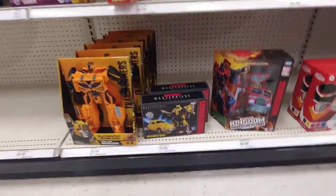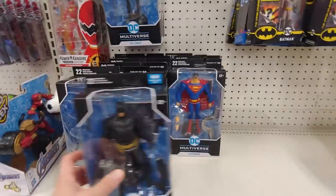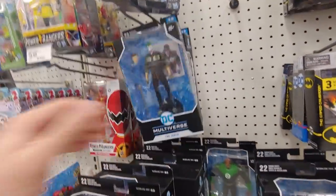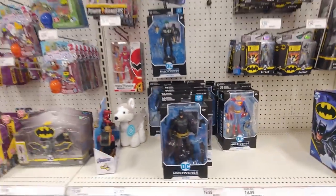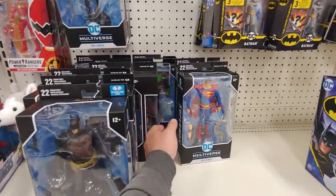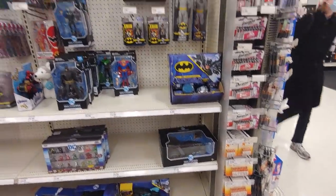Got the Masterpiece Bumblebee. $80, jeez. Optimus Prime. Oh, please tell me they have some Robin Crows. Doesn't look like it. Harley Quinn. Batman Glass. Yeah, a lot from the older wave. No. I don't know why they didn't come out with as many Robin Crows, man. Makes no sense. Or maybe they were just ordered so much on Amazon and a whole bunch of other online retail stores. It's a Bat Raptor.